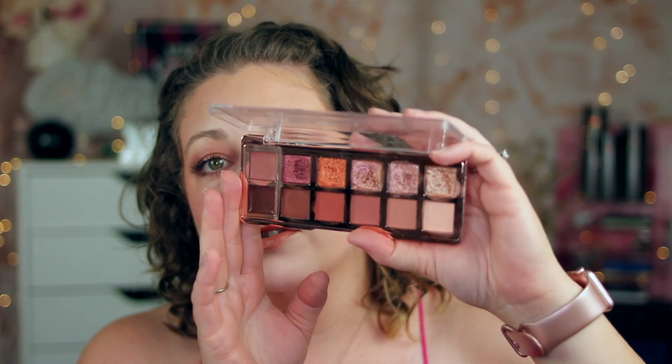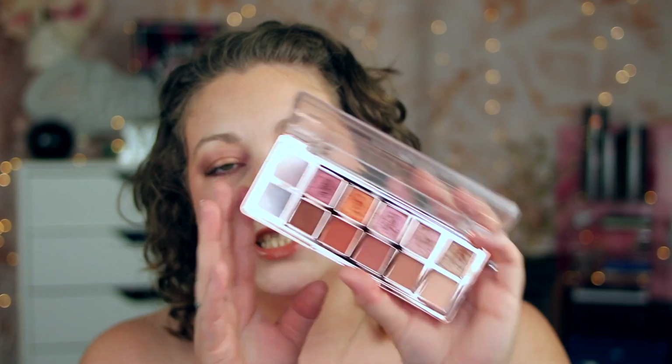The mattes in this palette are stunning, and the foils in this palette are very, very buttery, very easy to use, very easy to blend out, and I just think that this palette is a showstopper. For $12, it's really good.